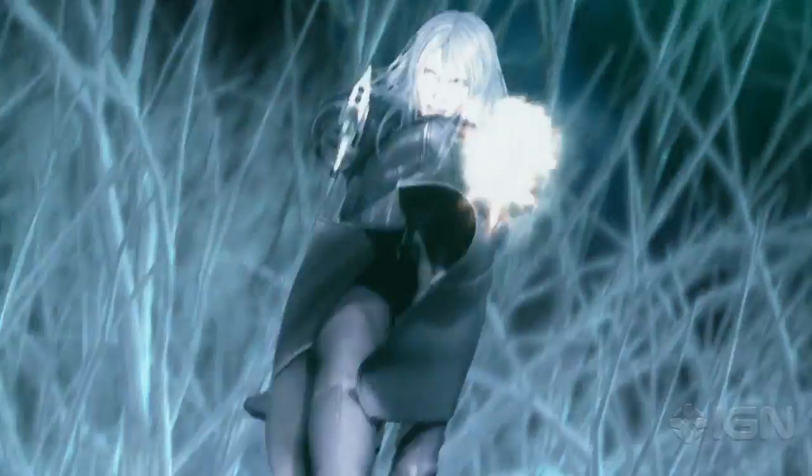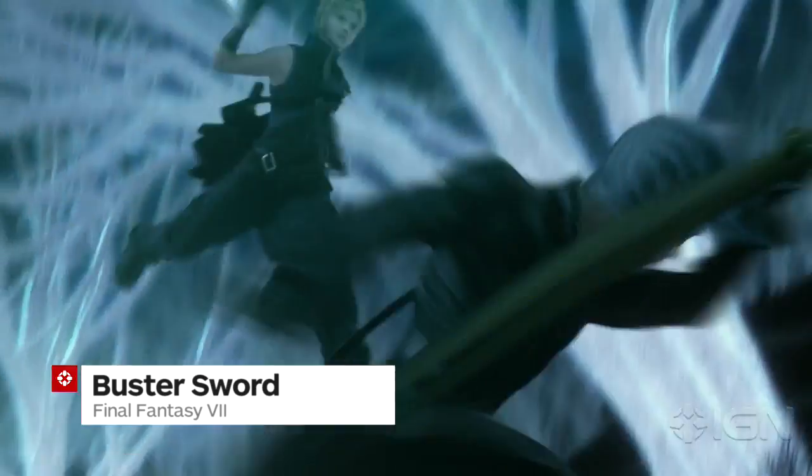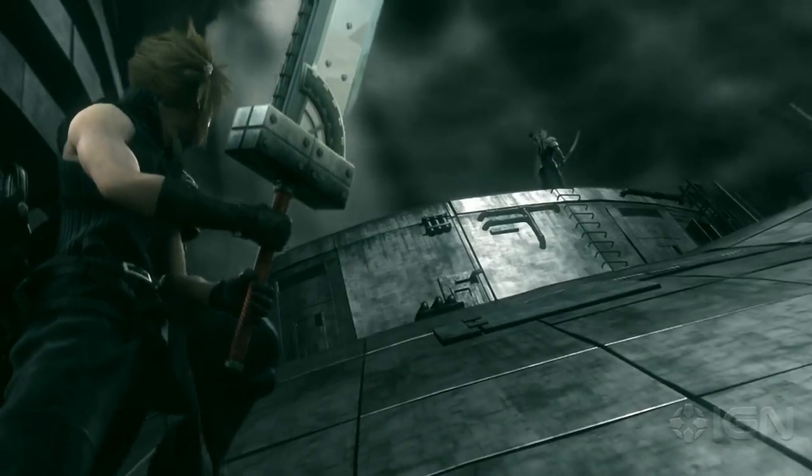A symbol of honor and dreams, Cloud's enormous Buster Sword is one of the most iconic weapons in the series. The almost 6-foot-long broadsword sports a foot-wide blade, perfect for battling against Sephiroth's Masamune, which also made our list.